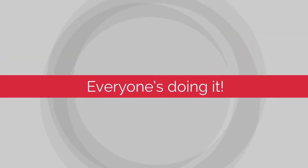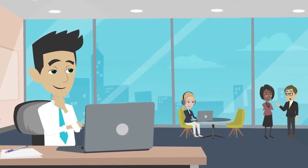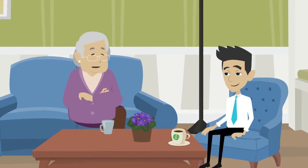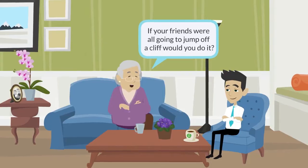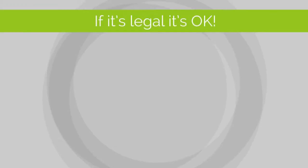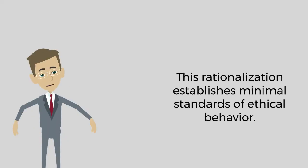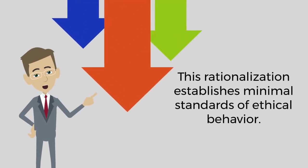First, everyone's doing it. This is the false safety in numbers rationalization that your mother always warned you about. Remember her question: if your friends were all going to jump off a cliff, would you do it? Second, if it's legal, it's okay. This rationalization establishes minimal standards of ethical behavior. It plays to the lowest common denominator and does not consider all the possible ethical obligations.